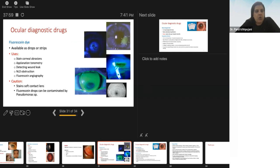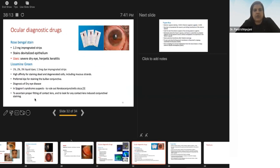If you're using old drops, the drops can be contaminated by Pseudomonas. So this can also come as an MCQ question, which is the most common agent which can infect fluorescein drops, and the answer to that would be Pseudomonas.